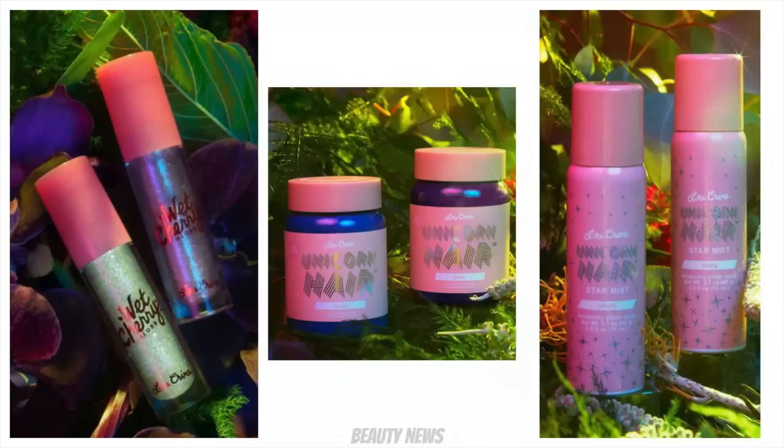There's 2 new shades of wet cherry gloss. So there's a sparkly mint and an iridescent blue lavender. There's new shades of unicorn hair. So we've got a deep violet purple and an electric blue. One's called Genie, one's called Mystic, and that's their colored hair dye. And then they have unicorn hair star mist. So there's a Twilight, which is a pewter glitter, and Firefly, which is a gold glitter, and that is pretty much sparkly hairspray.